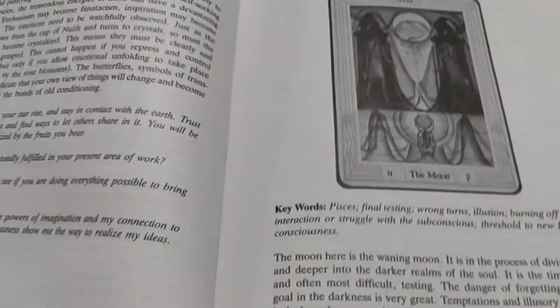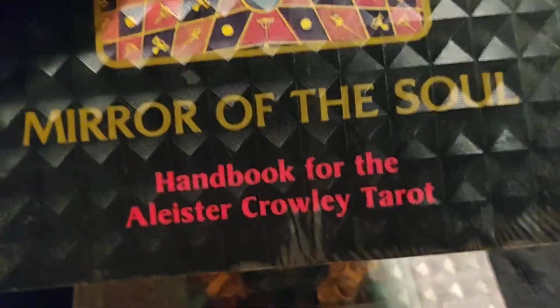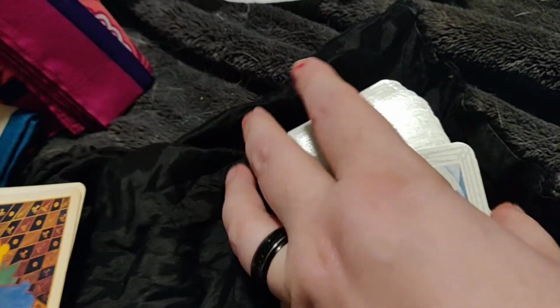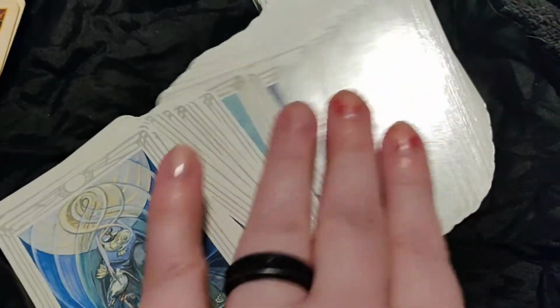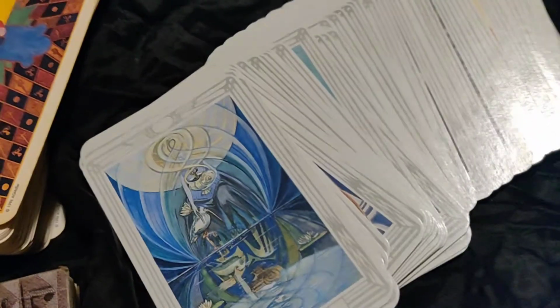So basically, in here I would say this book is more divination oriented, and it explains better. When it says it's the handbook for the Aleister Crowley tarot, it's not kidding. It really is a handbook, because trust me guys, you need a lot of patience and an open mind, and you need to read a lot to actually be able to understand this, if you're going to look at it from a different point than divination or oracle.